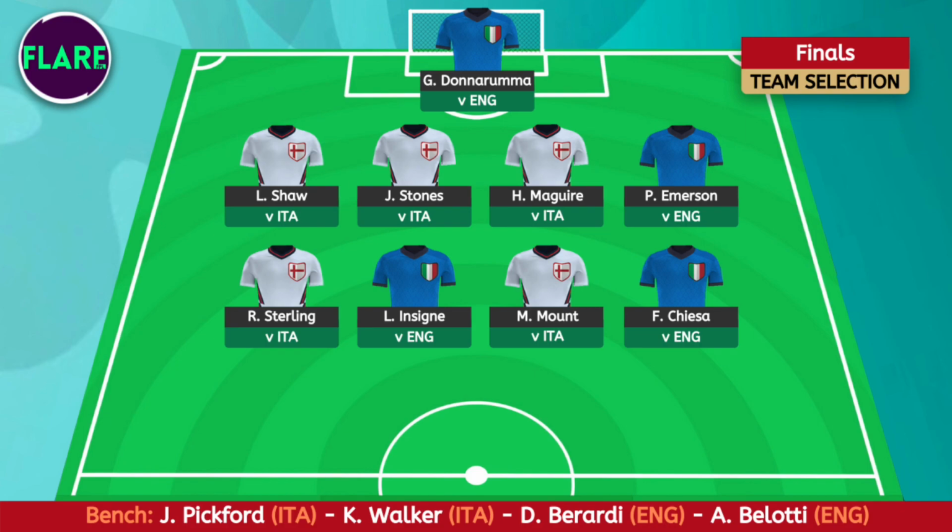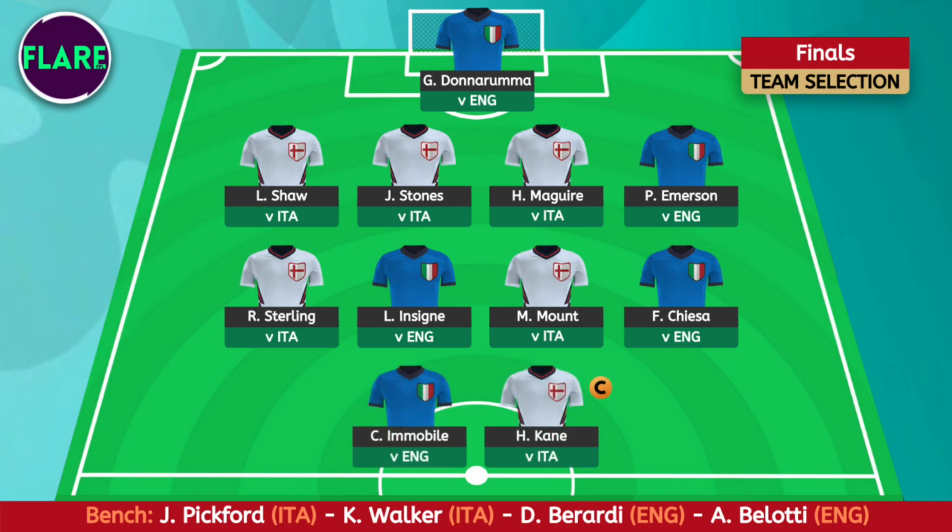And moving on to the forwards up top, starting off with Ciro Immobile. He is coming in at £10.2 million and is the second highest scoring forward in Euro Fantasy with 22 points. He's also one of the top owned forwards with a very high 56% ownership, and despite not returning in the last 3 matches, he still is a good option.